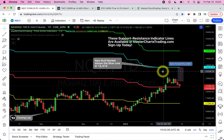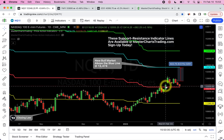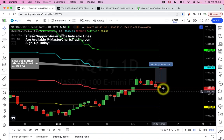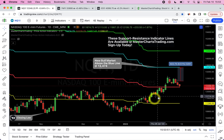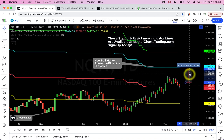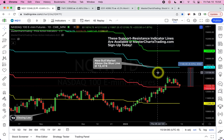NASDAQ is dragging its feet. However, notice that we have cleared this red support resistance line on the 1st of February. Here you can see where I'm hovering. And now we have retested this so far successfully. So notice we have touched this line right there, this red support resistance line. And this is a good sign. That means we have a breakout, retest. Hopefully we will bottom here and continue higher. So this is very close to a new uptrend, new bull market. We're whatever, 8%, 9% away. It's not that much, especially for NASDAQ. It's a more volatile kind of security.